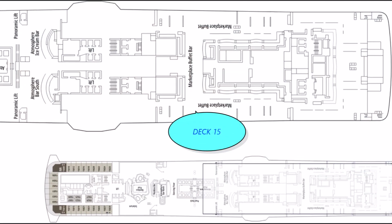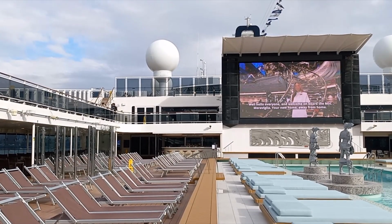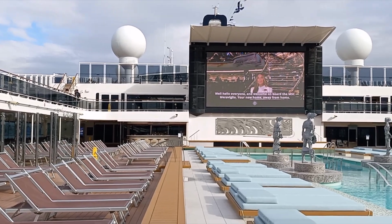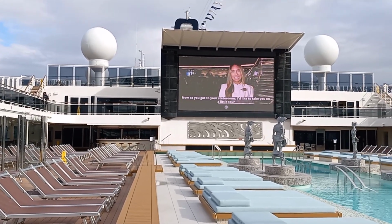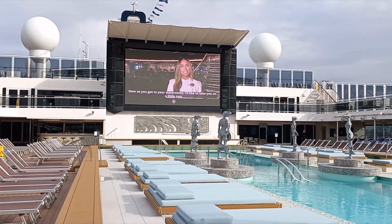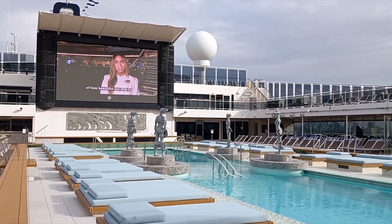I'll start with the beautiful outdoor pool, the Atmosphere pool on deck 15, about midship. Even though it was a nice sized pool, it was always too full for us, even on port days. Note that there are day beds that line the sides of the pool, and we like that they're included. No additional fee, just first come, first served.